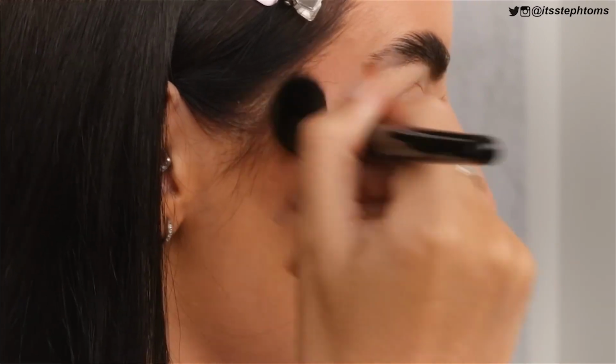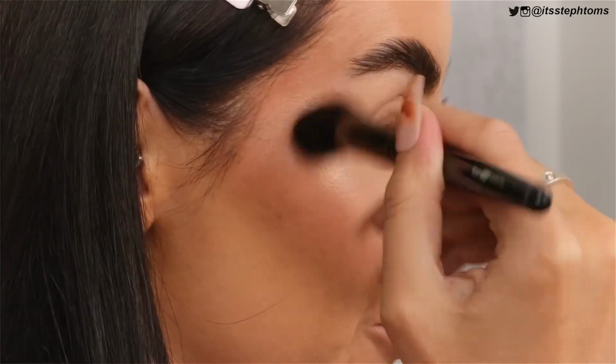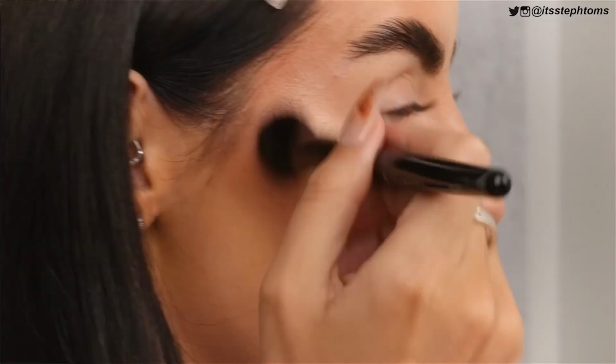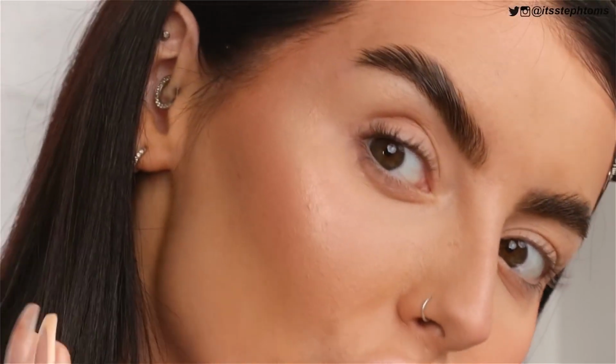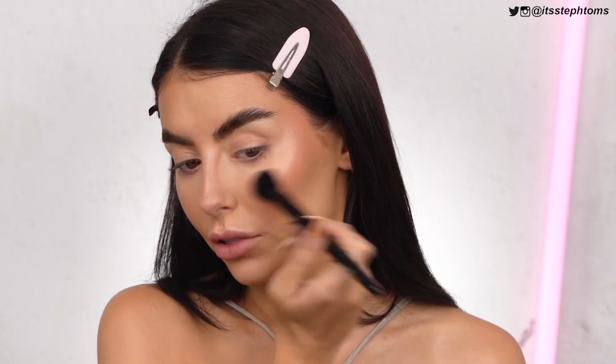And I'm just gonna show you guys how sort of subtle-ish you can go with this. You know, very pretty, or you can pick it up a little bit more. But yeah, look at that. It's so nice on the skin. And then I'm just gonna lightly dust that just kind of everywhere, really. Just look at that highlighter, just look at it, man. And then just gonna go back in with that brush that I was using before, just for my bronzer, and just pat that all in again.